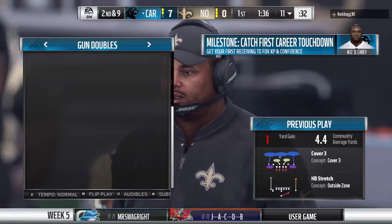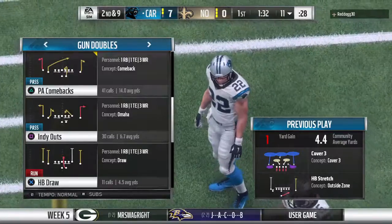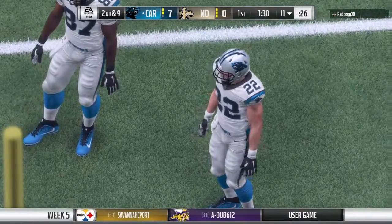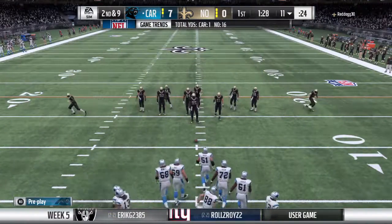Well, they held him to a short gain on that one, and it almost felt like on that first run, they were trying to just throw the jab at him. So how do you stop a jab? Get closer and smother it, just as they did on that last play. And after the play on the ground, that brings up 2nd down here.